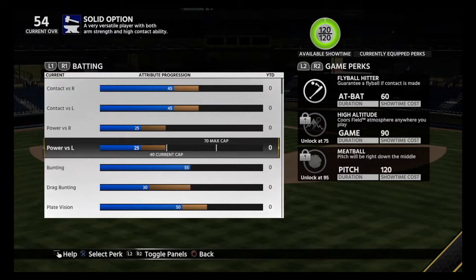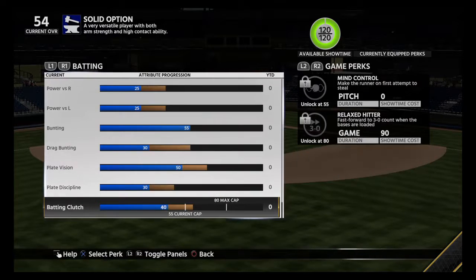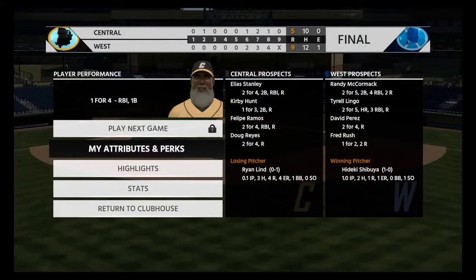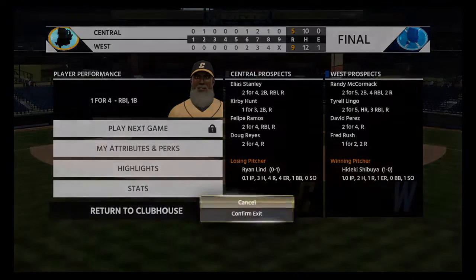No errors. They left 13 men on. Time of the ball game, 3 hours and 41 minutes. Thanks for joining us this afternoon. And please drive home safely.